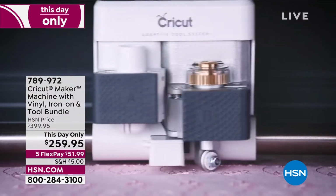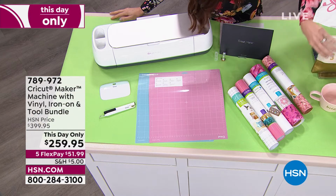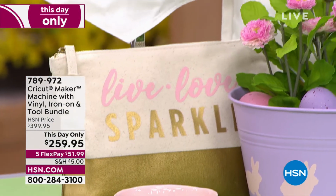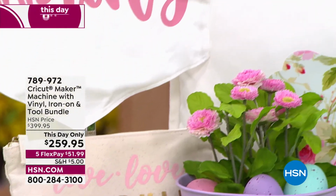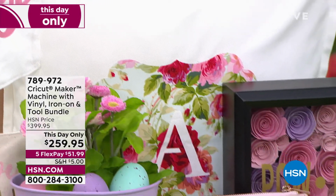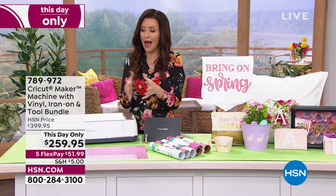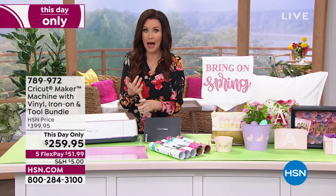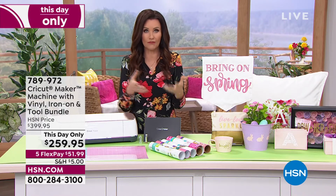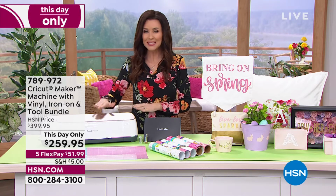So many things you can make, because we've got a mug here, we've got a little cosmetics bag and a pillow and decor and a banner. There are more projects than you could probably even see in Design Space. And this is easy to use, it doesn't matter if you have an Apple or an Android, if you've got a computer or a laptop or a tablet or a phone. Design Space is really, really simple and easy to use, and so is Cricut.